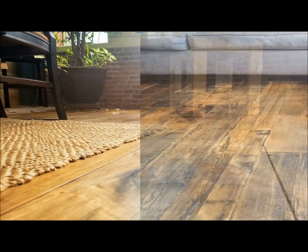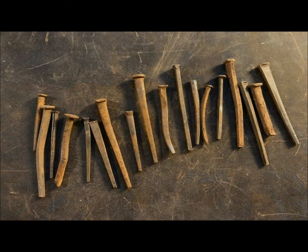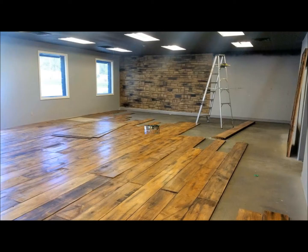One customer even collected antique square nails for years in anticipation of finding the right floor someday. Needless to say, he finally got to put them to good use when he found us.